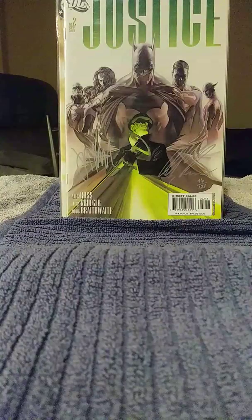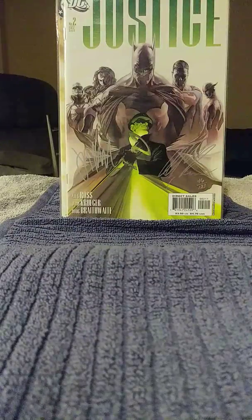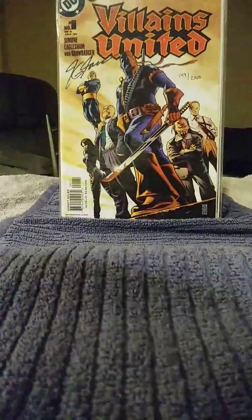This is sweet. I got the Justice variant with Batman on it. And then I seen this on the site and I grabbed this, signed by Alex Ross and Kruger. Alex Ross and Kruger. Okay.